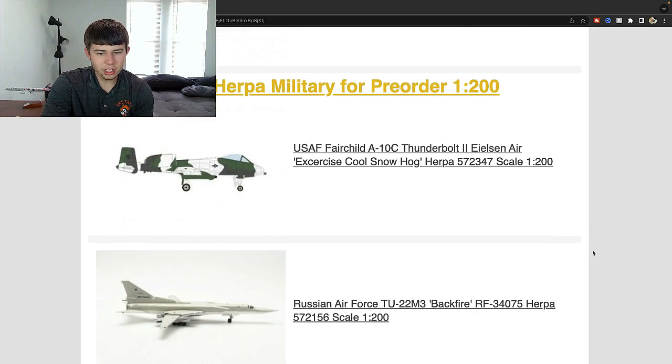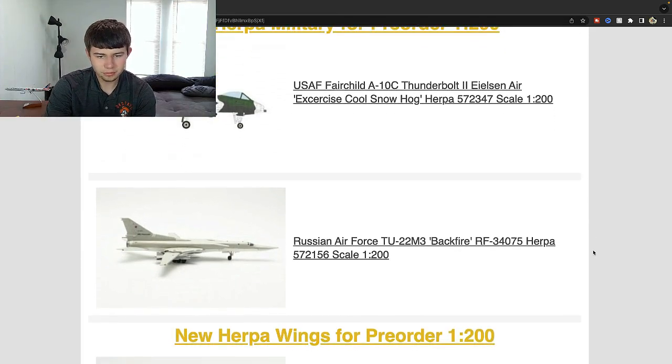And then following that, we have a Russian Air Force Tu-22M3 Backfire, RF34075. That is a really good looking aircraft right there. I like the mold there, and that looks really cool. So nice plane right there, and that'll be quite helpful for anybody looking for that aircraft. So that is a good release right there. Very nice. And then here we have some normal Herpa Wings in the 200 scale.